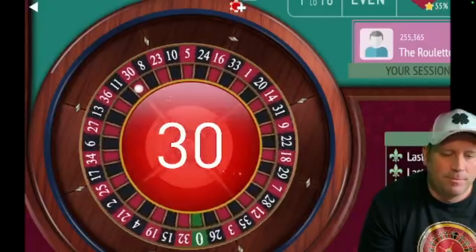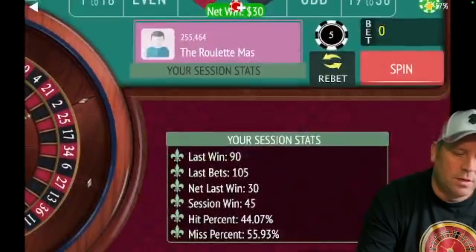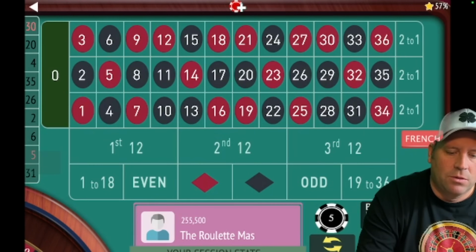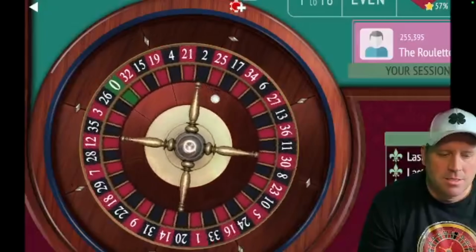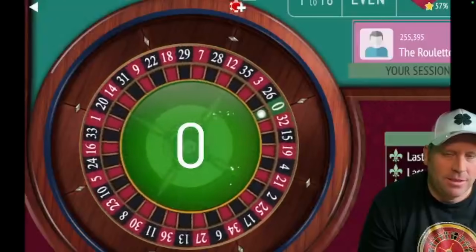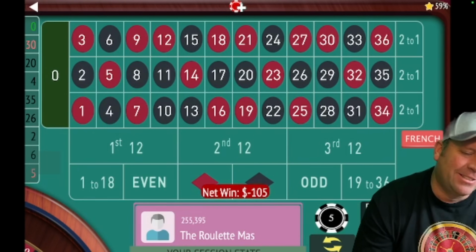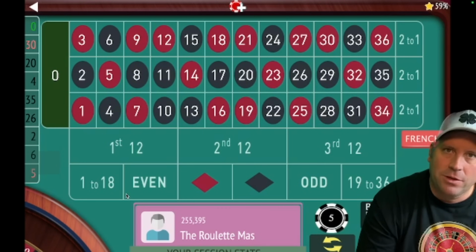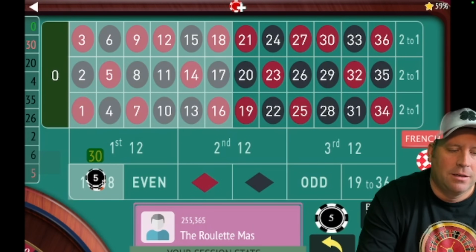So that's a 30 red. Okay, we're up 45 now. So we're going to go ahead and rebet that, because we're not in session profit, and spin. Zero. Ouch. Okay, so now we have to go up two units again. We're not doubling. So we're going to go from 60 to 80 to 100. That's $20 units.